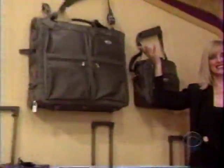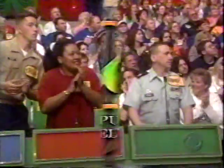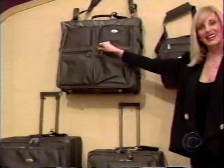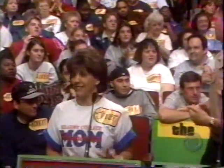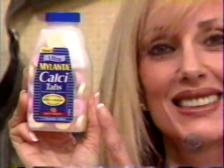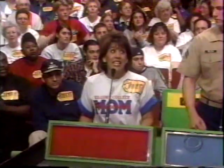Up on the turntable, take a look at this brand new luggage. Impulse's Target Collection is made with a honeycomb frame for unsurpassed durability and inline skate wheels to take you to your destination with ease for your next travel. Run with your Impulse, and to the winner of the luggage goes a supply of calcium supplement. New Mylanta Calcitabs, 100% of your daily calcium, plus the heartburn relief of Mylanta. Mylanta Calcitabs, use as directed.